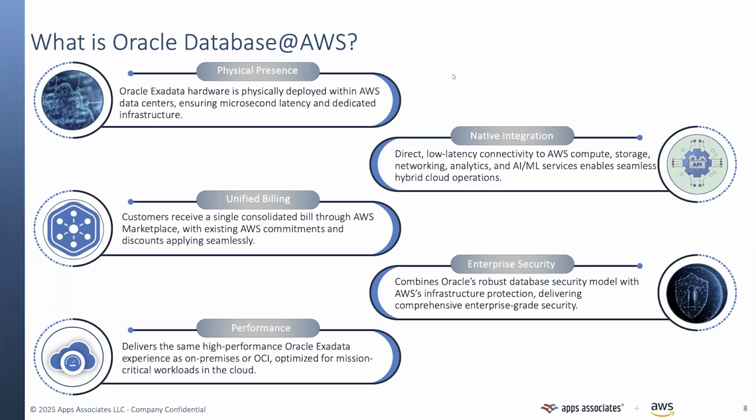So I think we're going to end up coining Oracle DB at AWS Lite. There's even an option to just run VMs within this. Because let's say I'm running into licensing thresholds, things like that. This device and this infrastructure allows us to literally not have to worry about our latency issues. It allows us native integration, right? Direct low latency connectivity to AWS, which Amit will expand upon in the coming slides, right?